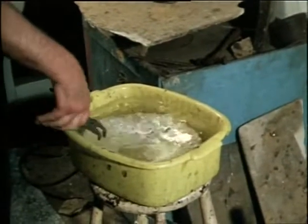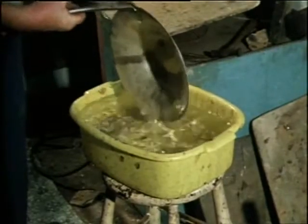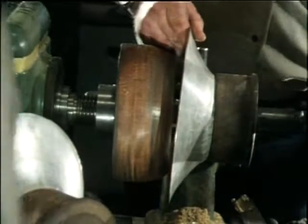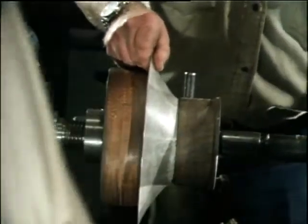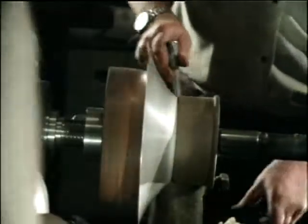Dipped in cold water. This is called the annealing process. The silver is now soft again and can be put back on the lathe with a change of a chuck to continue the job. That reminds me of the missing silver slab.